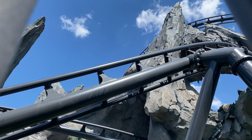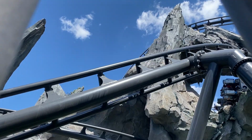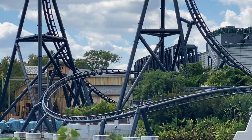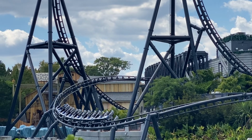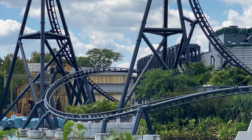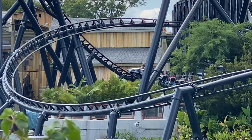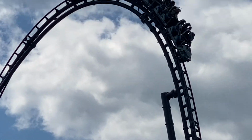Okay, now it's time to talk about some other aspects of Velocicoaster. I think one of the reasons why I love this roller coaster so much is because of its appearance, how well it rides, and its theming. It's beautiful. It's on the side of a lake, jungle trees everywhere, the big black track and supports just towering over everything else in Universal.